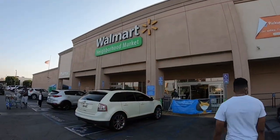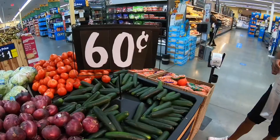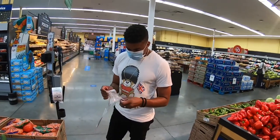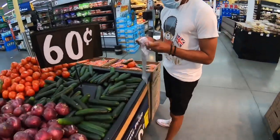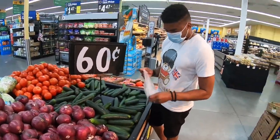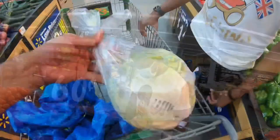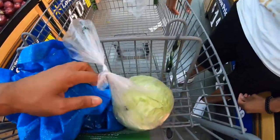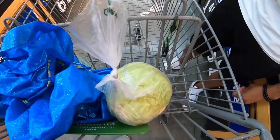I don't know what time they close. We'll see. They close at 8 these days. Walmart Neighborhood Market. Here we go. Y'all know Jarrell's love of cucumbers with lime and tahini. Yes, that's what I remember. Lemon juice. Yeah, that was it. Aha! Got a cabbage, only 58 cents a pound. Guys, cabbage is such a great vegetable if you know how to cook.